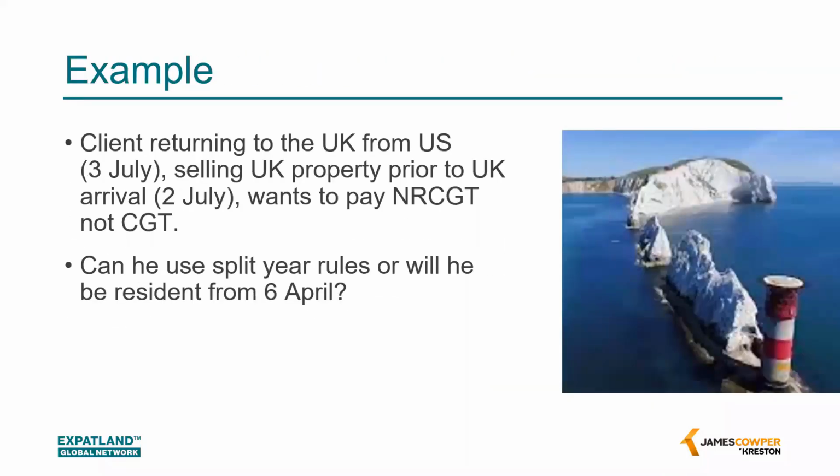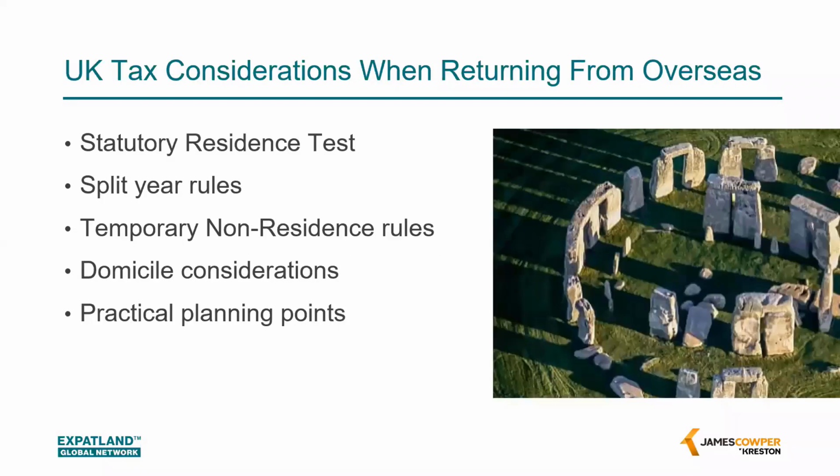Today I'm going to cover the UK tax considerations when you return to the UK from overseas. I'm going to start out with a look at the statutory residence test and our split year rules. Then I'm going to briefly cover temporary non-residence rules and domicile considerations that might be useful for some people, and finish off with some practical planning points.